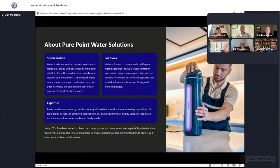There's a big difference between well water and city water. We try to understand what's going on in their water, whether they have hardness, whether they have total dissolved solids, which is like sediment and other little contaminants that make their way naturally into the water. Then we recommend a number of solutions to address those.